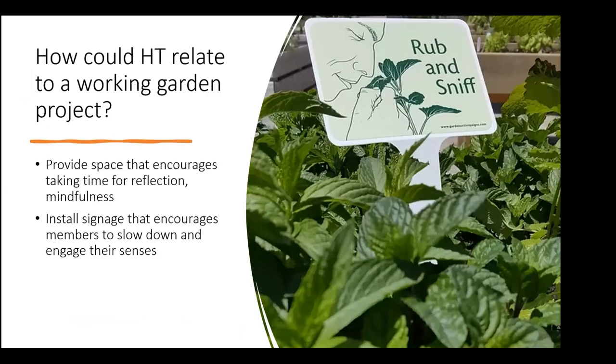So how could hort-therapy relate to a working garden project? By definition, in order to facilitate hort-therapy, a trained therapist is required. However, if we're going to think in broader terms about creating a space for reflection and mindfulness, I was fortunate enough to be a member of the Whitby Ajax Community Garden last season. Simply being in that space felt therapeutic every time I was there. However, often there were many tasks that needed to be completed, and my focus would be on completing those tasks more than taking the time to be mindful.